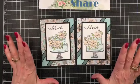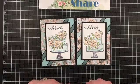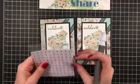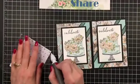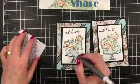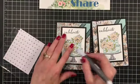We have 2 cards completed. Now what I'm going to do is take my Take Your Pick tool, and then I've got some rhinestones here. Like I said, I would have loved to have used the Petal Pink rhinestones, but desperately low. So then what we're going to do is grab these rhinestones, and we're going to set them on, one onto each flower.